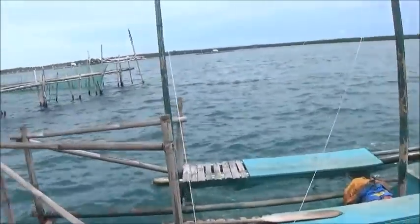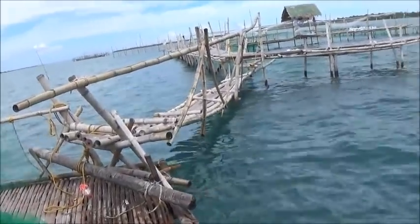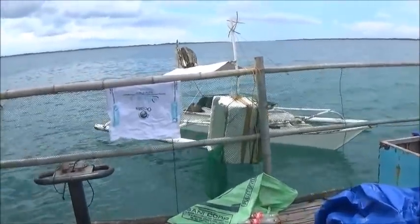And today's harvest day, partial harvest day. The buyers bring in 85 boxes. That's close to 3 tons. So that's what's going to be harvested today.